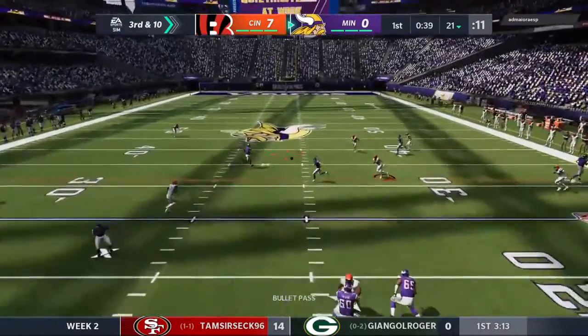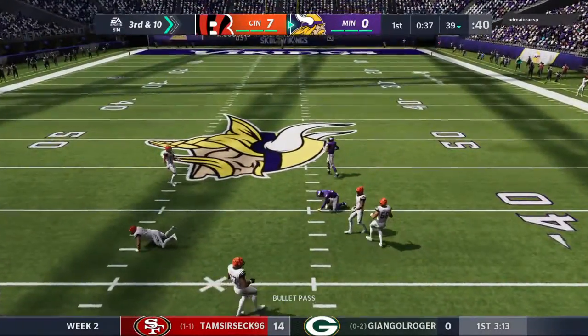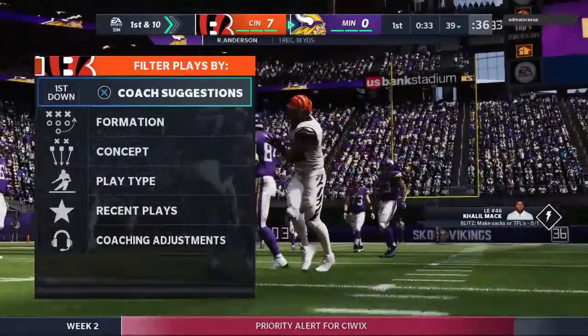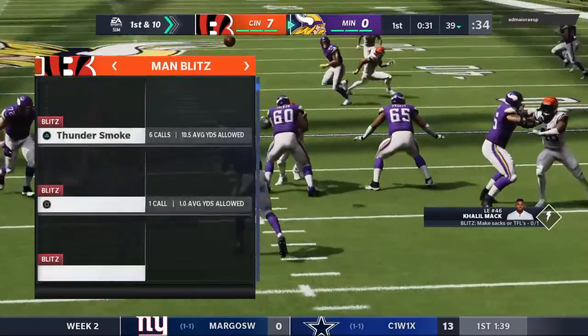Working out of the gun, Cousins. And he gets this one just shy of the 40. They'll mark him down at the 39. That's good. Give him 18 there and give the Vikings a first down.